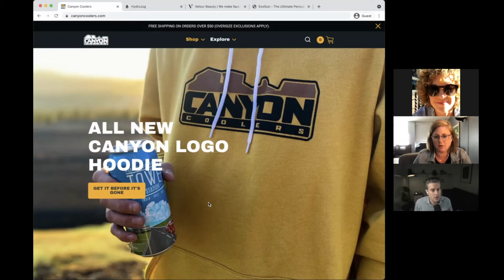Doesn't mean you can't feature products in the photography, things of that sort, right? But when you feature one product like this, consumers, especially in combination with just having shop in the navigation, folks are probably looking at this and saying they only sell hoodies or maybe they sell beer, right? And so I think it's something to really be thinking about here. Do you want to sell coolers or sell hoodies?